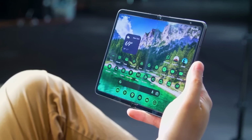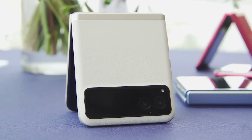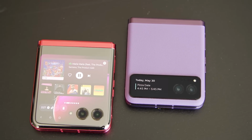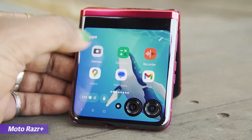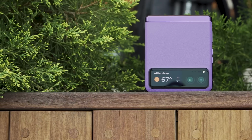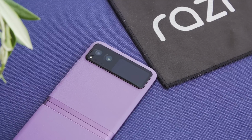So what about a cheaper foldable? Is anybody willing to give us a more budget-friendly foldable smartphone? Maybe Motorola is. Yes, Motorola is one of the other companies besides Samsung trying to make foldables happen, and earlier this year it announced 2 new Razr foldables.